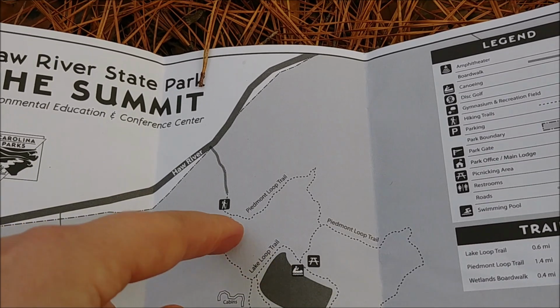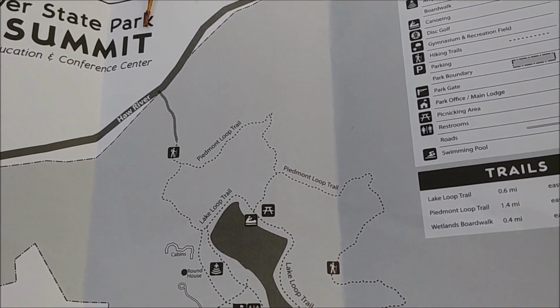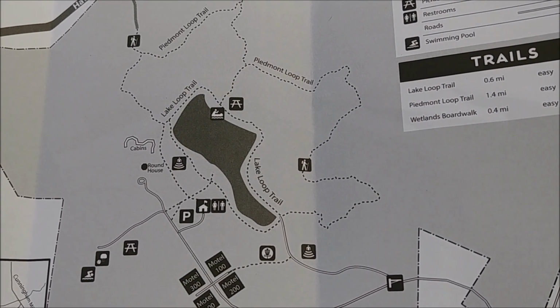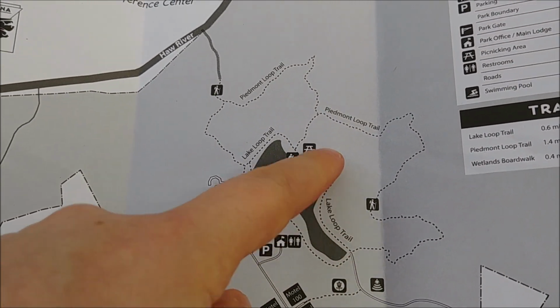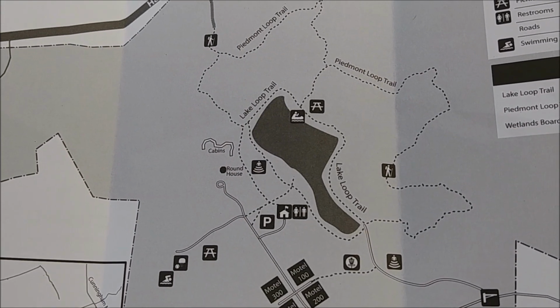From there, taking the Piedmont Loop Trail, right at this switchback, I'm continuing on the Piedmont Loop Trail all the way down to where it meets the Lake Loop Trail in the south, and then following the Lake Loop Trail on this side, back around to finish at the ranger office.